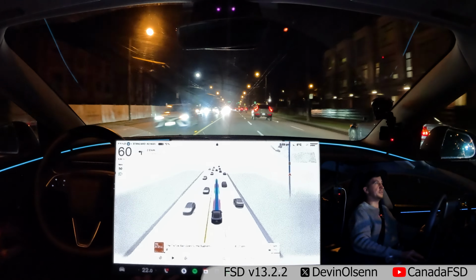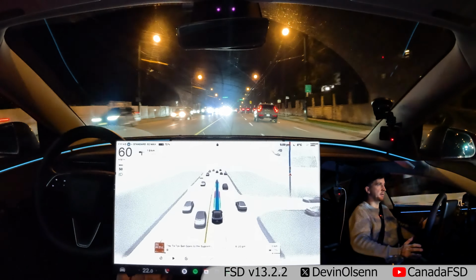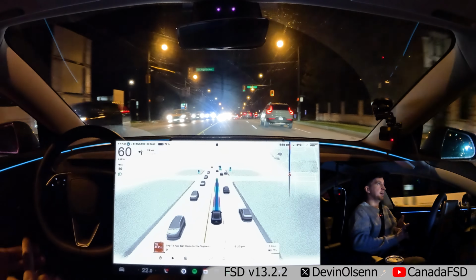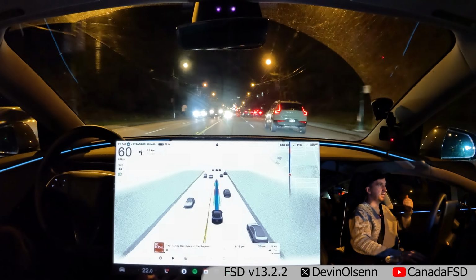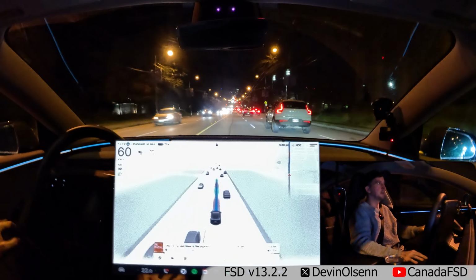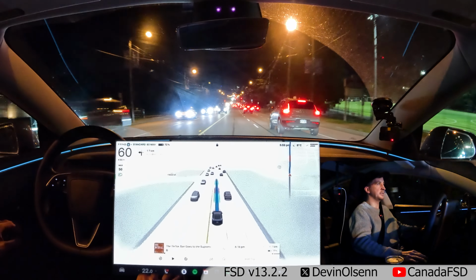And so this video as well will kind of showcase FSD does definitely work at night. There's people that ask, like, how does it work in the rain? How does it work at night? Things like that. The rain, I have no issues using it in the rain. It rains here all the time in Vancouver. And at night, same thing. I never really have issues with FSD.